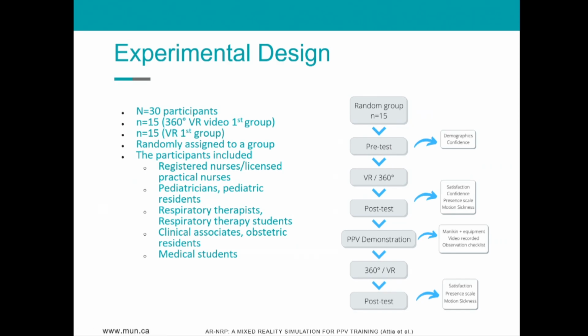After that, we switched the places, and then we did a post-test study where we evaluated satisfaction, again presence, and whether any people experienced motion sickness.